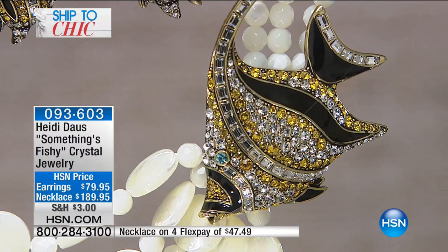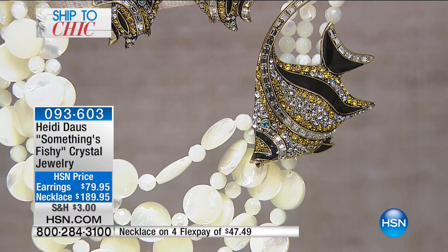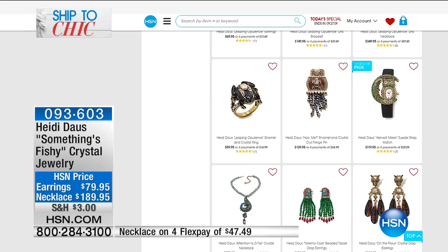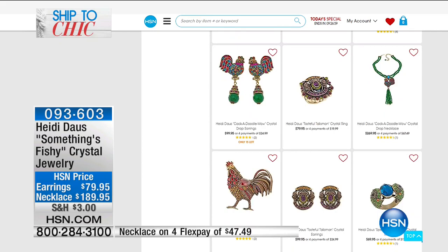Awesome. Well, did you treat yourself to a dragonfly pin? Yes, and it was funny because I was looking through your items on hsn.com, and I heard dragonflies, and I'm like, whoa. Yeah, well, this is probably the most iconic pin, Julie, that I've ever made in my 35 years. If I had to pick one pin, this would definitely be it.